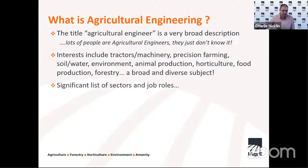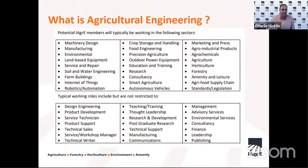There's a huge amount of sectors and a huge list of job roles. I remember looking at some of our membership documentation, and I took a screenshot of that. You look at some of the different sectors there. You've got machinery design, robotics and automation, education and training, agri-food supply chain. There's endless sectors, and also an endless amount of job roles as well, from product development through to consultancy and manufacturing and research and all sorts of different things. So, a huge subject area.